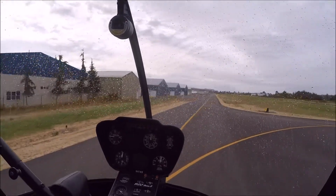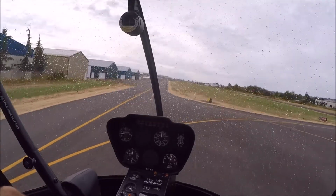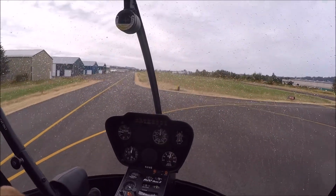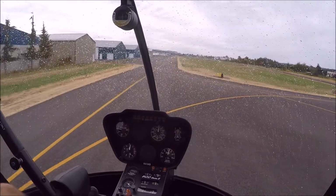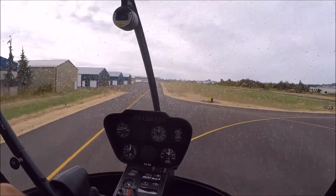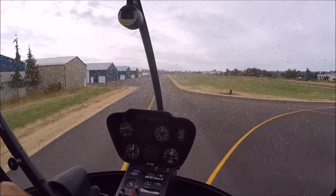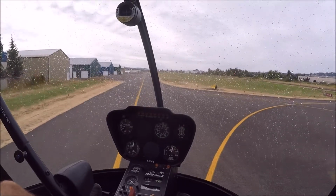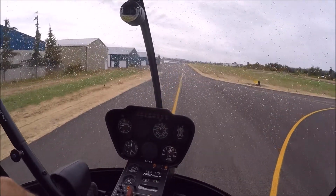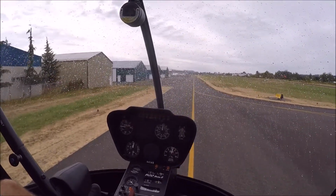All right. Do that again. Yeah, the wind's picking up a little bit, so we'll stay facing this way, because doing it with the tailwind is definitely significantly harder. Get that yaw fixed with those pedals. And real slow on that lower with the collective. Real little bit.